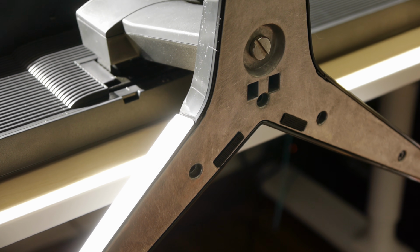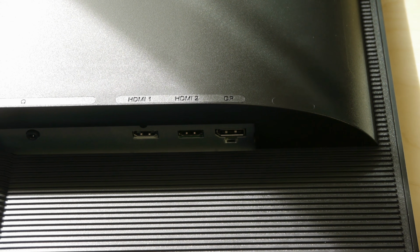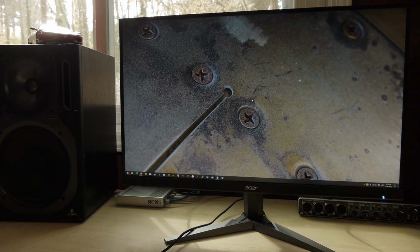The monitor also has speakers, which may be necessary for the low-end market, a headphone jack, 2 HDMI ports, and 1 DisplayPort. There's no cable management here, and because the power connector is on the other side from the inputs, you're going to have a cable coming out of each side of the screen. It's definitely not the prettiest solution. There's also a VESA mount if you want to use your own stand.